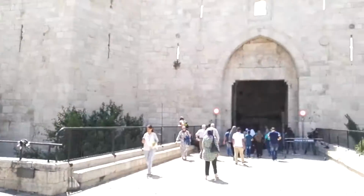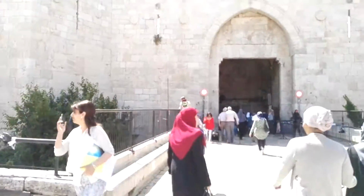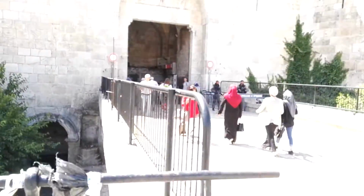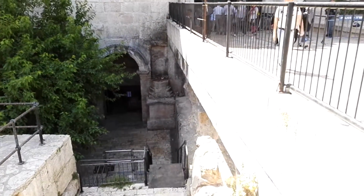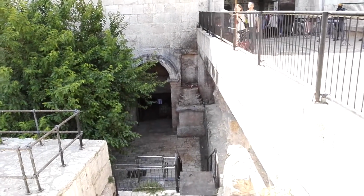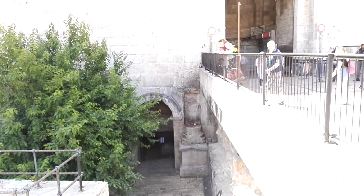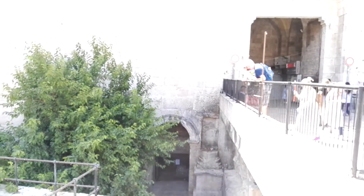Sorry? Slits in the walls are for archers. Yes, of course. Come to your place. Can you see the lower gate? Can you see it? This is that lower part. CNN, go away. It is 2nd century. Right, let the helicopter go. Can you see it? That is the evidence for the 2nd century.